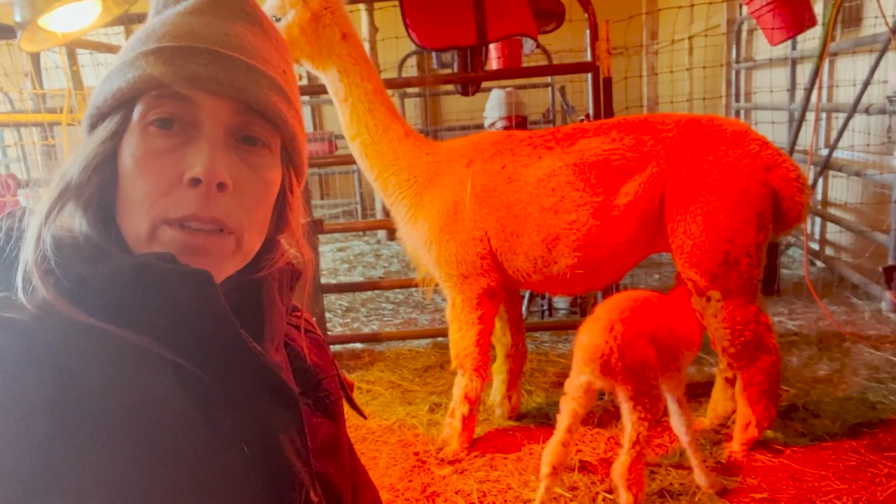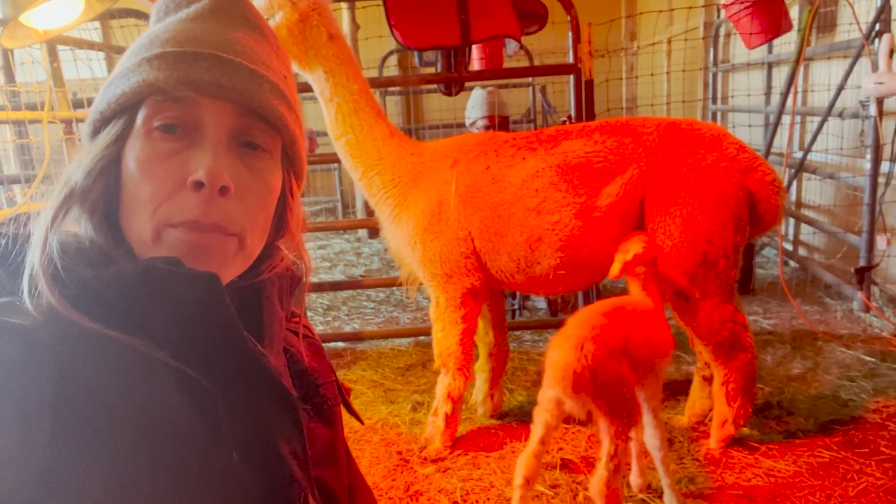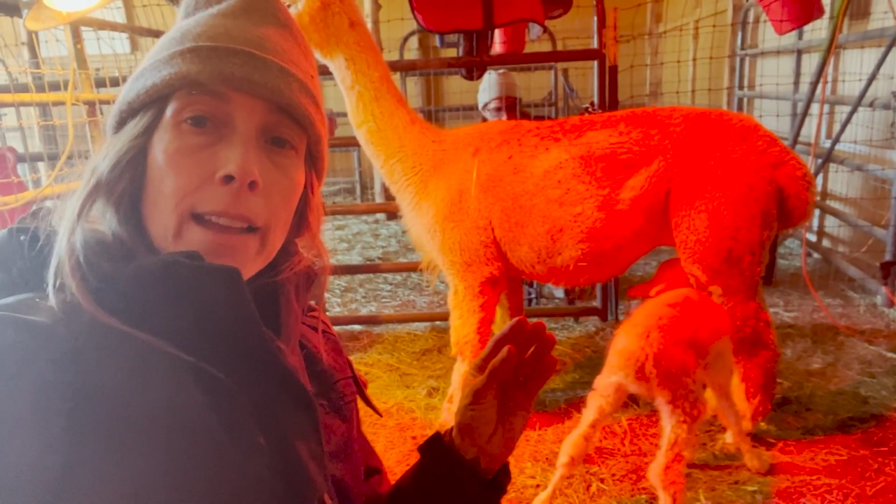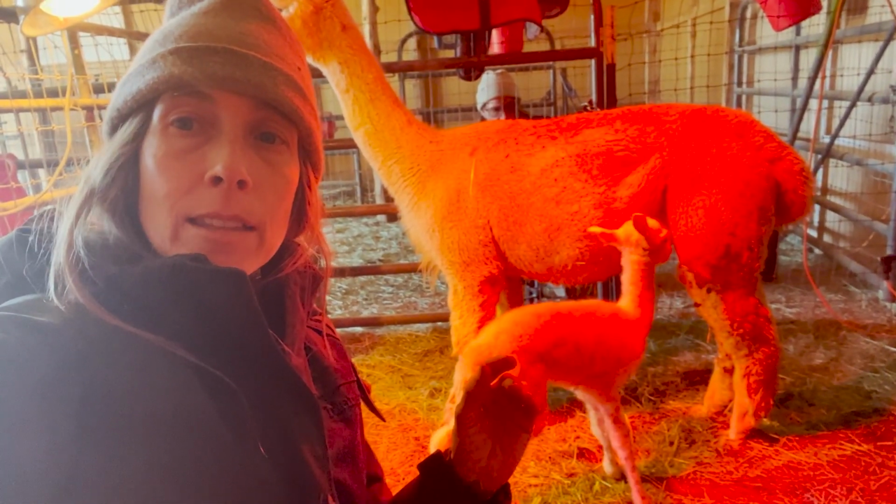One of the things that we do with our mamas after they have a baby is we pull the wax tips off of their teats, and then that helps the baby right away access the colostrum.